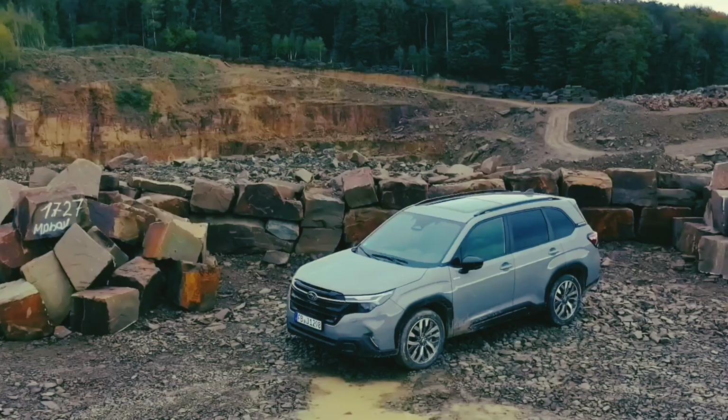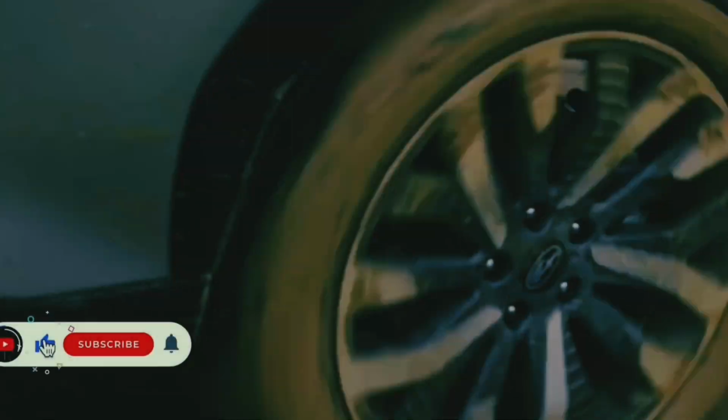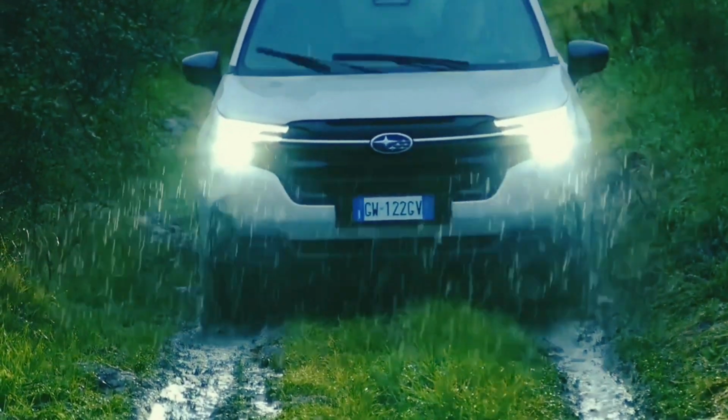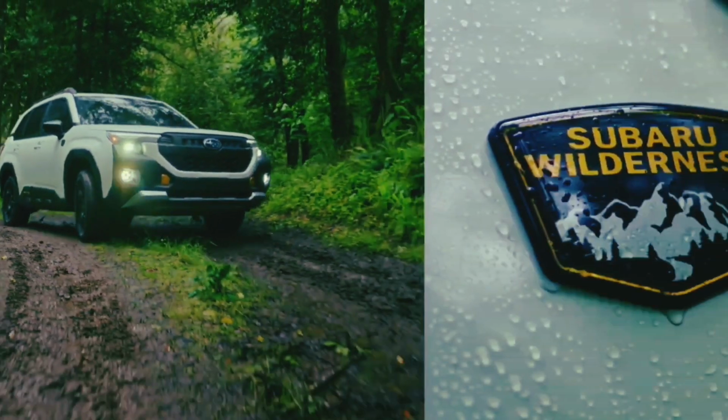Subaru just made a bold move with the new Forester, but not everyone's going to like it. It's got the same trusted all-wheel drive, the same boxer engine, but there's one small change that might make or break your decision to buy it. Is it a step forward or a step backward?